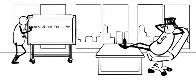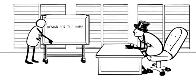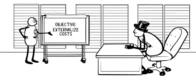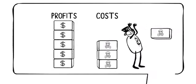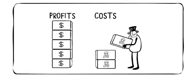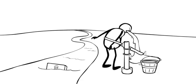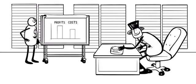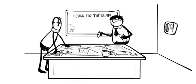You see, the companies they work for keep these human and environmental costs out of sight and off their accounting books. It's all about externalizing the true costs of production. Instead of companies paying to make their facilities safe, the workers pay with their health. Instead of them paying to redesign using fewer toxics, villagers pay by losing their clean drinking water. Externalizing costs allows companies to keep designing for the dump. They get the profits and everyone else pays.